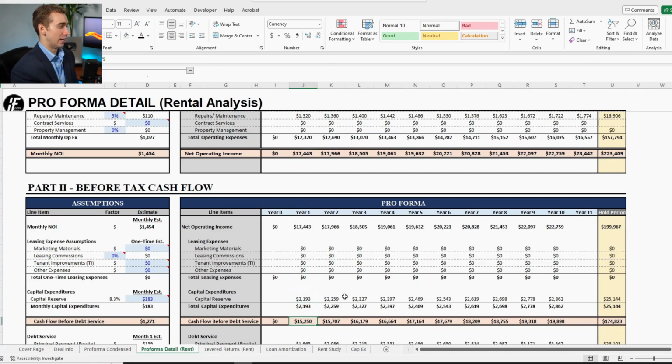Well, for me personally, I'll look at my cash flow before debt service. That's what I'll look at. I don't want to put that above NOI because I am a stickler for rules. I keep it like this and it makes it more simple.